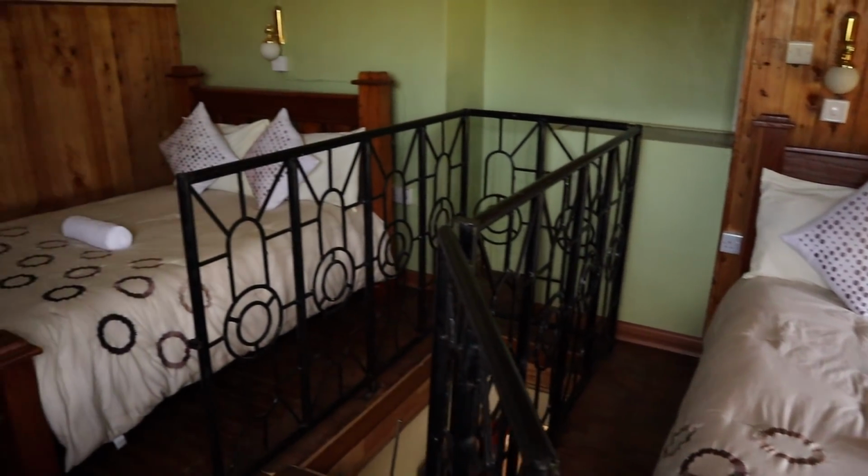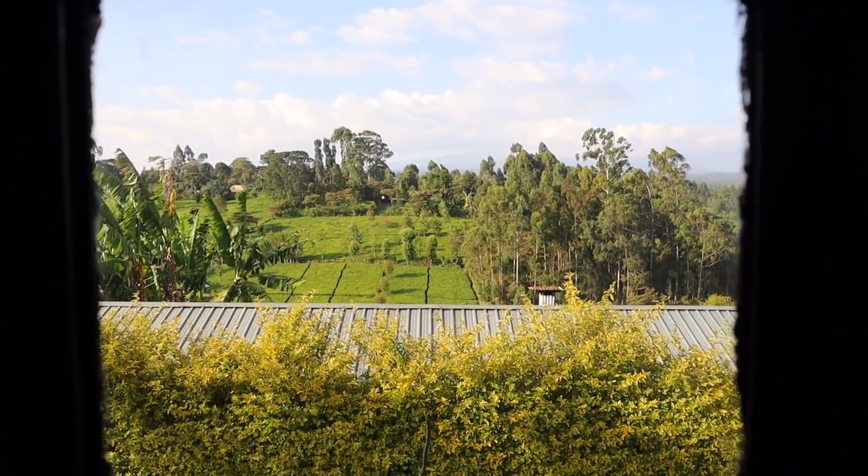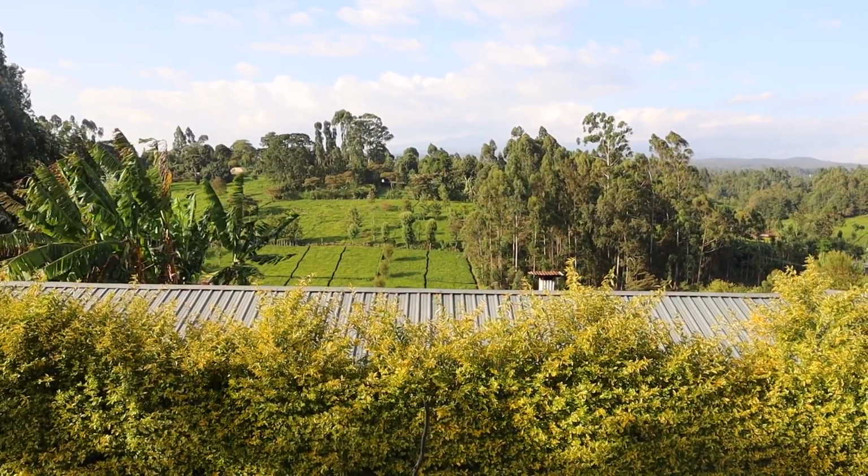I would say just like any second floor, where it's an attic, it is a lot warmer up here. So for us, we're not gonna sleep up here. But look, you have two beds again. And oh, look at that view outside there. That's super cool. You can wake up in the morning and look out the window and see the tea farm.